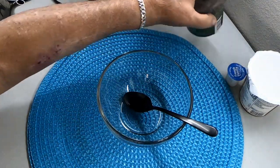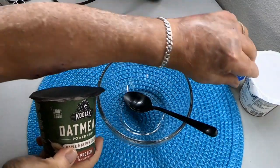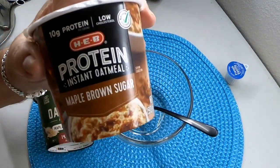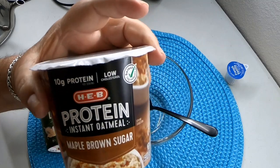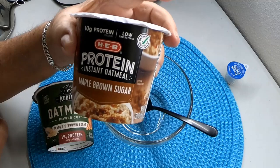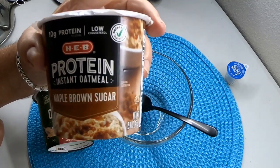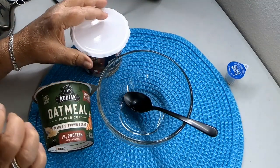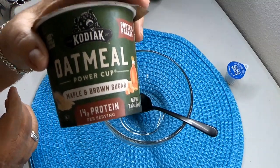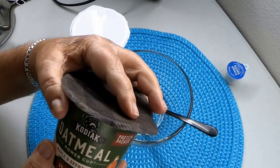Today, I don't know if you guys watched it or if you remember, I'm going to link it up above, but I did a review of this product, HEB's Instant Oatmeal Maple Brown Sugar. This product right here in HEB is about $1. And today I'm going to do a comparison video. I'm going to compare it to this Kodiak Power Cup Maple Brown Sugar.